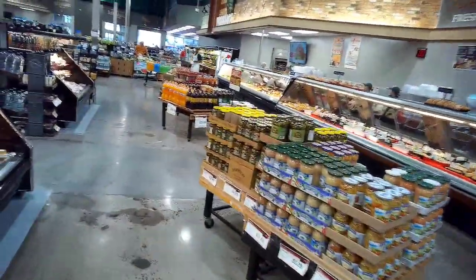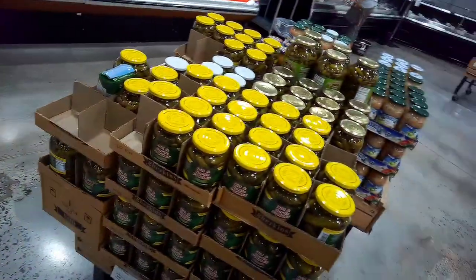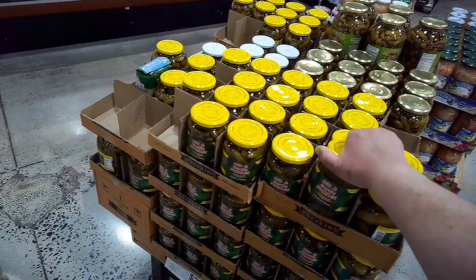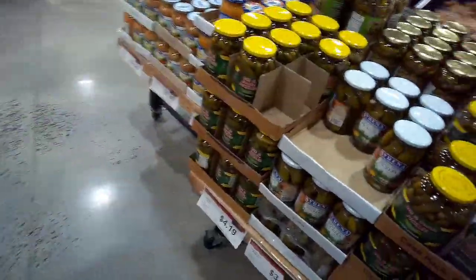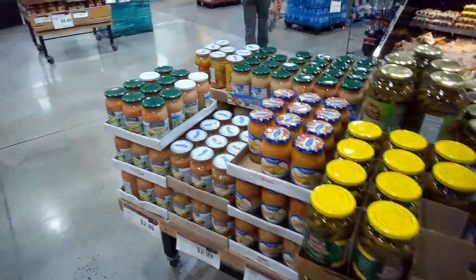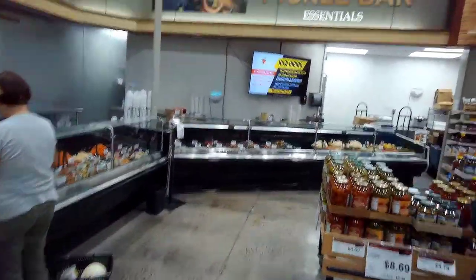I was trying to look for those garlic dill pickles that my parents liked, but unfortunately, that particular brand was not in stock on this particular day. So I did end up eventually picking some different pickles. I didn't pick a pack of pickle peppers, but I did pick some different pickles.